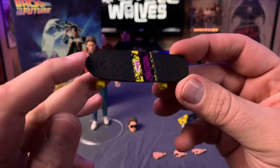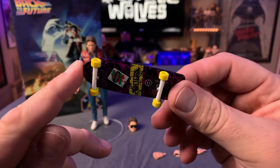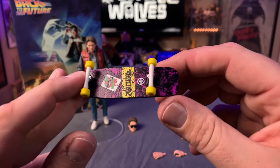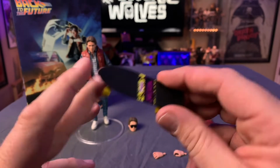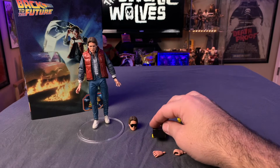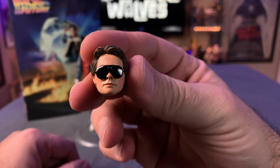And then finally, for accessories wise, well, besides the head, is this skateboard Marty McFly rides at the beginning. Got some stickers on the bottom and these wheels that turn. Grip tape right here. More stickers, but it's kind of like a tech deck, if you're familiar with those. That's what it reminds me of. And then, yes, we do have an alternate head, one with Marty sporting the sunglasses.